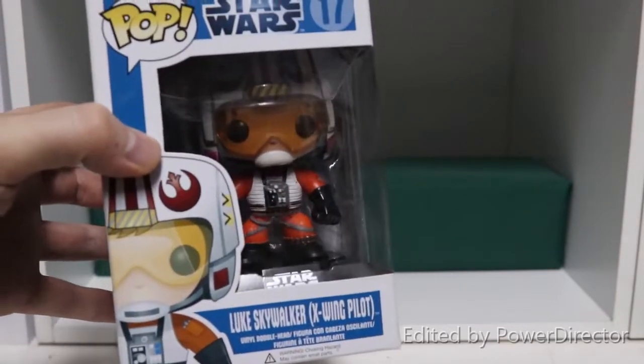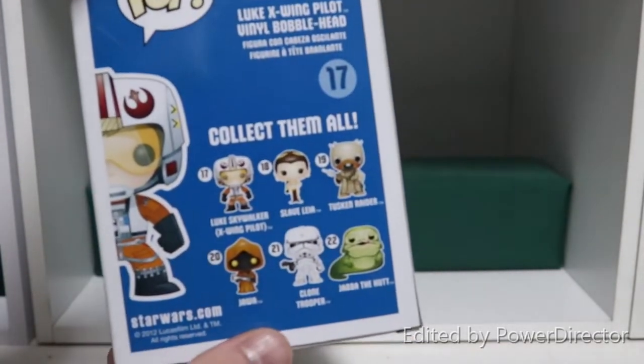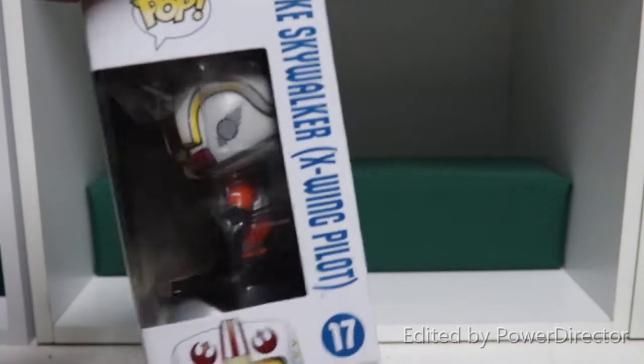Now I looked for him in the store because I saw him on their online store, but he wasn't there. So I went over to one of the staff members and I said, can you help me out? I saw this on your online store, and he said, sure thing. Went into the back and found him for me. So here he is, guys.